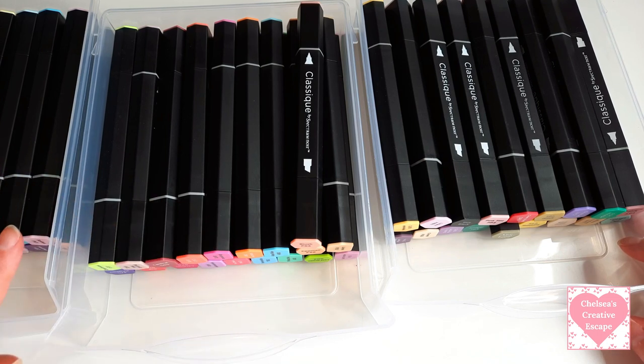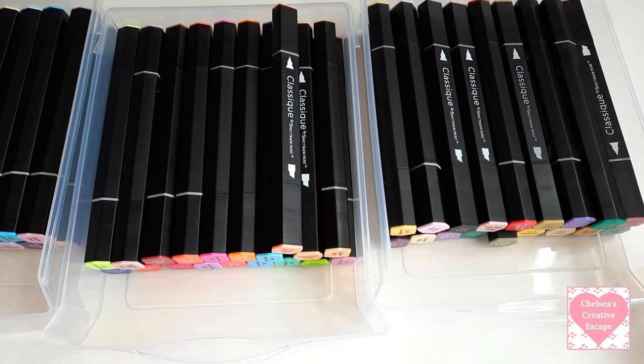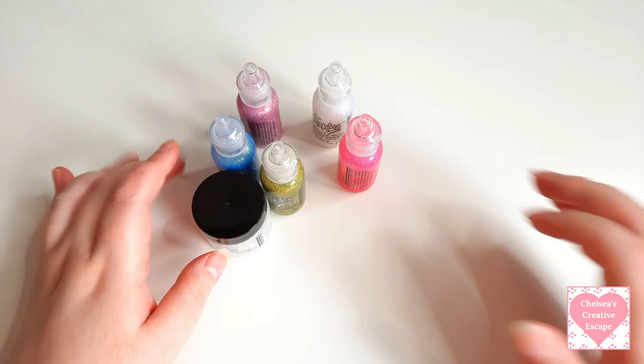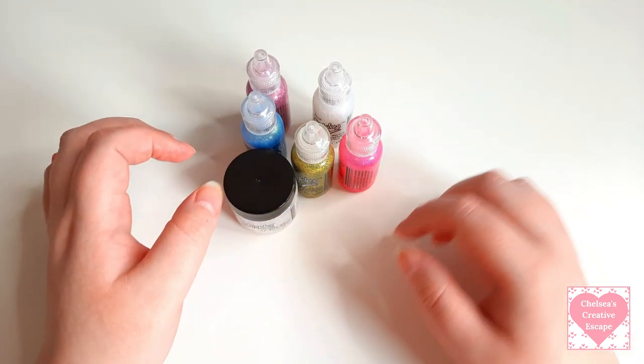And these are so nice. I really, really like these. I've got a good range of colours, and then I've got my cheaper ones, and I'm good for alcohol markers for now. So that was all the alcohol markers that I got. Next I'll just show you some stickers that I picked up the other month.